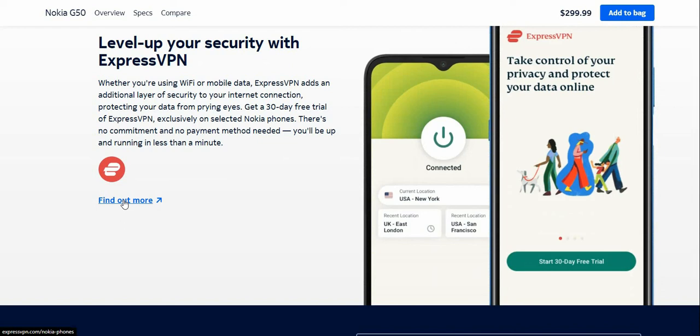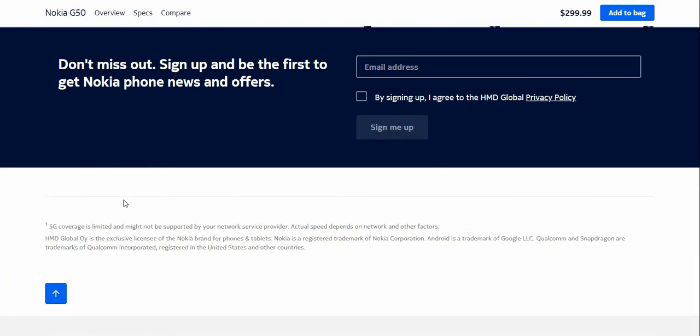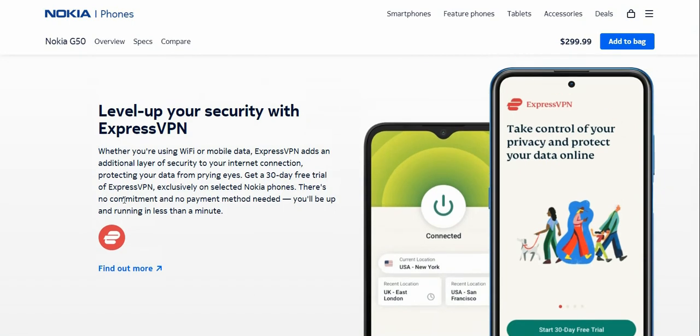If you want to protect your data and stuff, a VPN is a must-have. So it's pretty cool for Nokia to be bringing that to this phone here. I think it's pre-installed onto the phone, so pretty nice there. And that looks like that's it for the overview there.